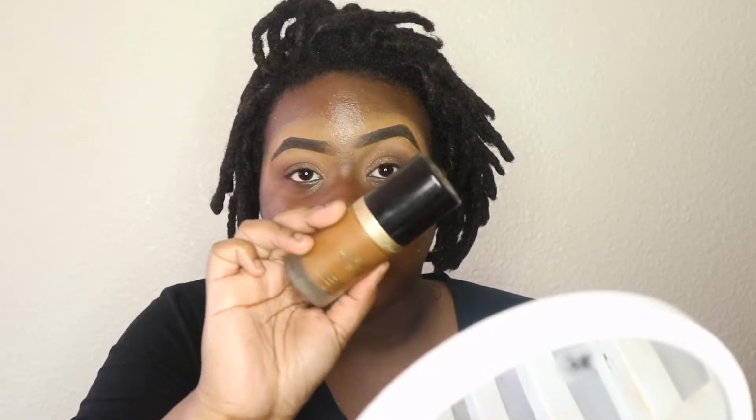Let's go. I think I'm gonna try and use that pigment as a highlighter because I feel like that would be so pretty. So my face is already primed. My face is literally so broken out, you guys, I'm not even gonna try to use a matte foundation. I'm just gonna use the Too Faced Born This Way in the shade Hazelnut.